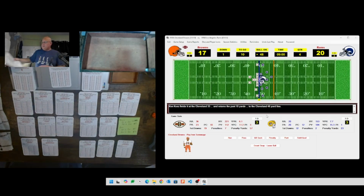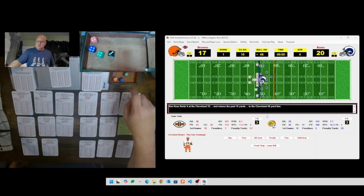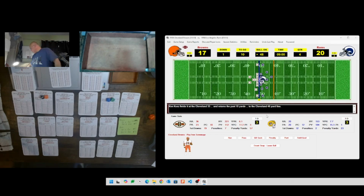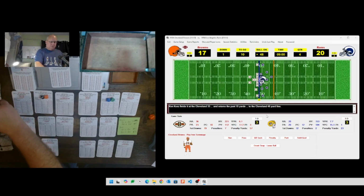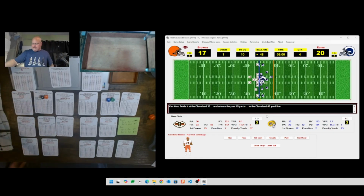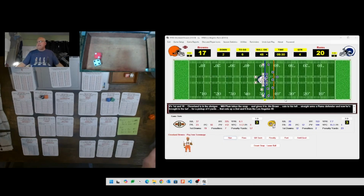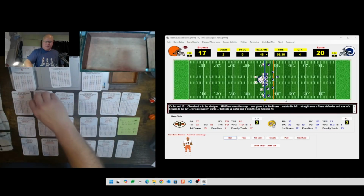Let's go back to the standard offense for the Browns. 12. 12 is an outside run. All right, 34 is going to be Jim Brown. 44 is your defense. That is an AG. Okay, so that's an AG. So Jim Brown against an AG outside run. 24 for Jim. That's a 20. And he's able to get 4 yards on that run. Going to make it 2nd down and 6 now. They cross the 50 to the Rams' 48-yard line. We'll stick with our standard offense.